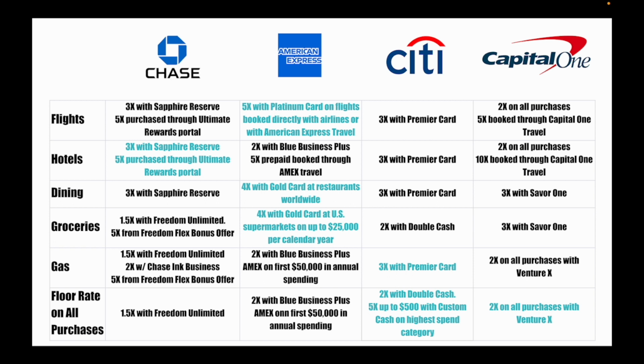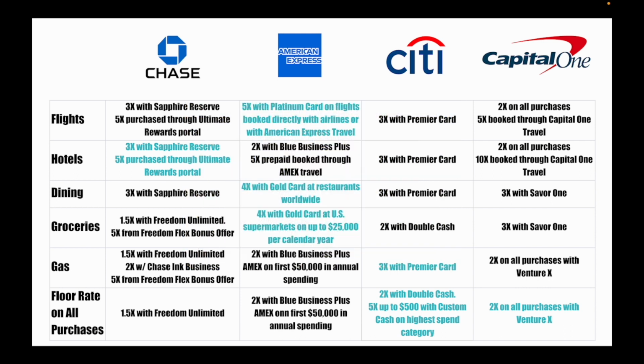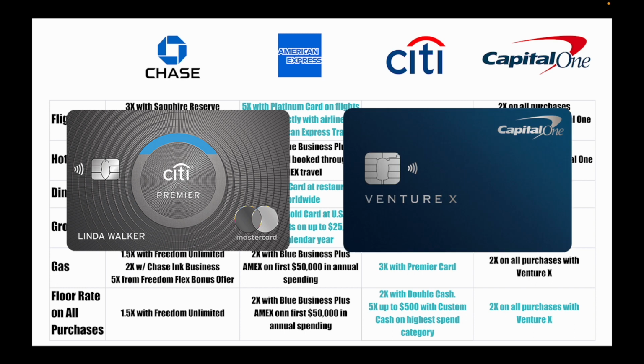Now looking at this chart, you're going to have to decide which one of the programs is going to give you the most amount of points given the bonus points for your categories of spend. Do you spend a lot on groceries like we do? That's why we got the Gold card so that we can maximize the groceries back from that. Or do you primarily just spend it on everyday normal purchases, which you'll want to max out using either the Citi or the Capital One systems?